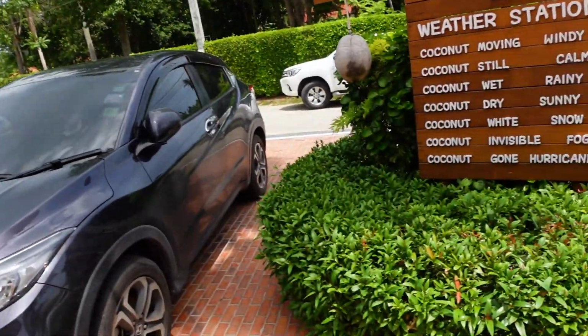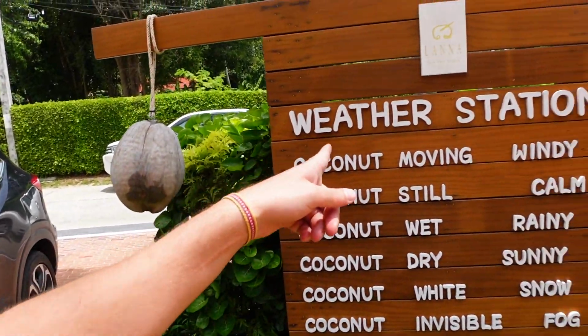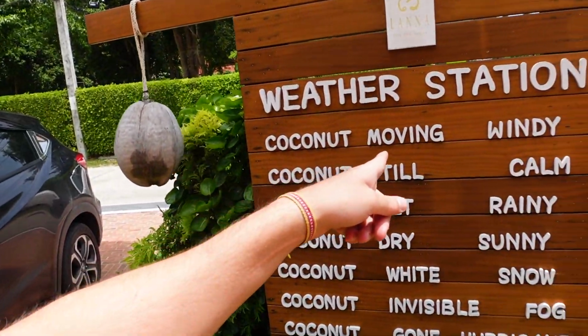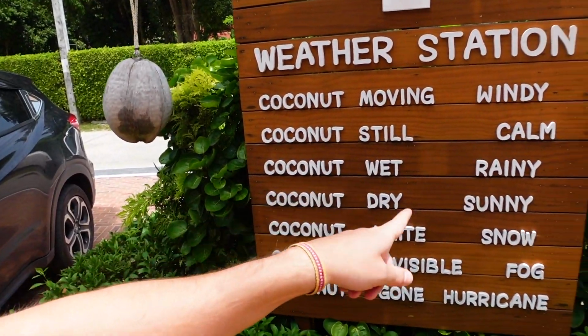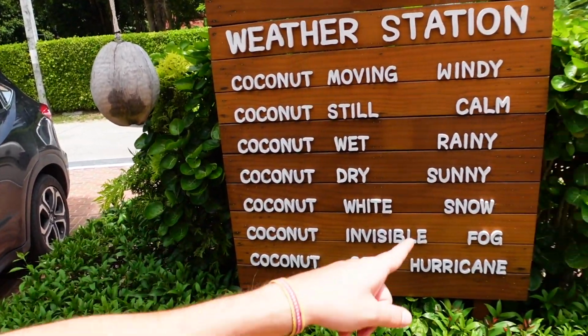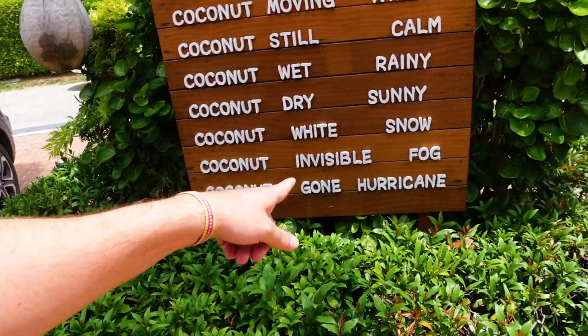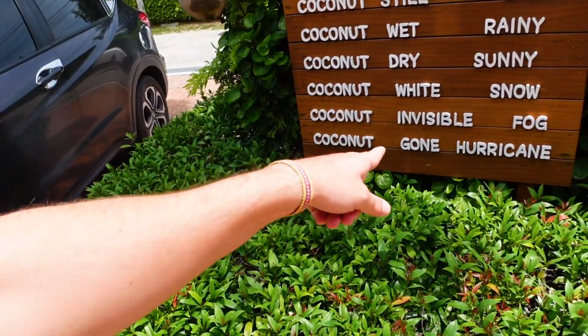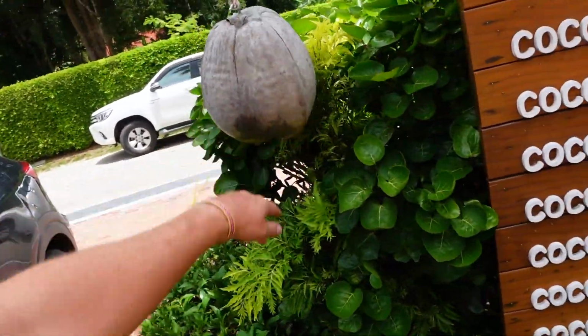They also have this really cool coconut out here, and it's just hanging here, and it says weather station. Coconut moving, it's windy. Coconut still, it's calm. Coconut wet, it's rainy. Coconut dry, it's sunny. Coconut white, it's snowy. Coconut invisible, fog. Coconut gone, hurricane. I just think that's really funny.